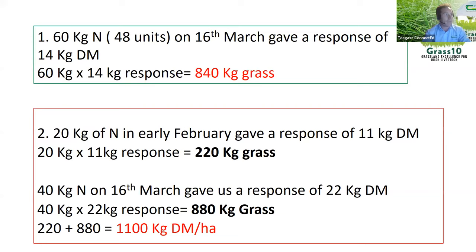So the 60 kilos that we apply on the 16th of March, based off the research, for each kilo that was applied, gave a response of about 14 kilos of dry matter. Okay, so it's in the green box at the top here. So that 60 kilos, that bag of urea, or bag of protected urea, that was applied around St. Patrick's Day. And maybe some farmers are thinking, oh, I'm not going to apply anything earlier this year due to the price. That bag on St. Patrick's Day is growing about 840 kilos of grass. Okay, so a little bit shy of, a little bit over three quarters of a ton of grass for us.